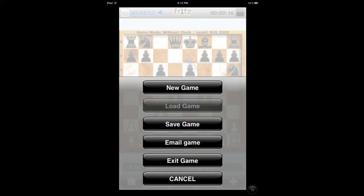So if you want to play with others, that option is available, and the UI is pretty decent. It's not the best. It's decent for a chess game. So this is the first app in our series. We're gonna review 4 more apps to show, and then compare them to see which one is the best.